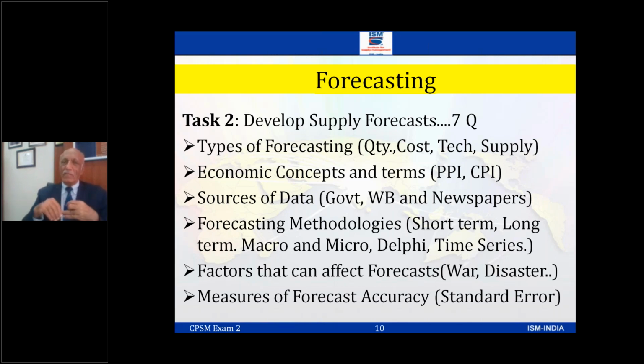Coming back, the next is the forecasting methodology. The methodology could be short-term. Short-term means only for a year. Long-term means more than a year. It could be at the macro level or it could be at the micro level.